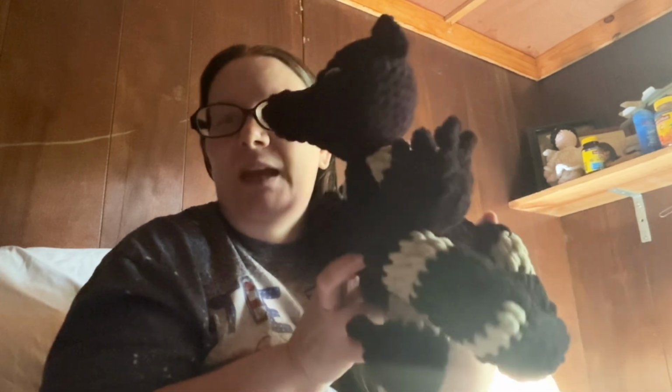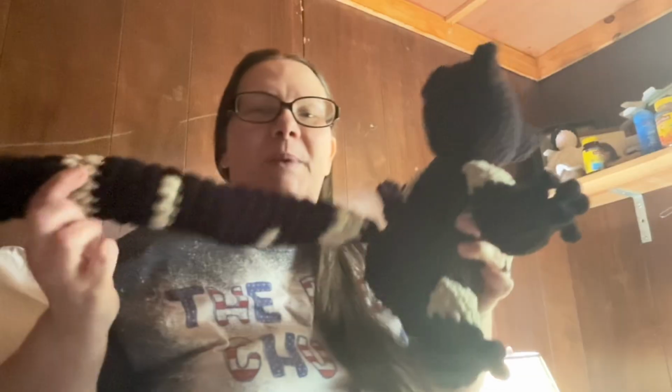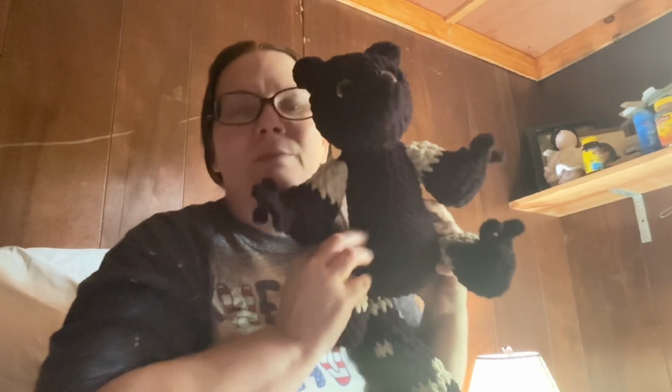But look how cute. She did so amazing on this pattern. Check out this big old tail. This little cute guy is so cute. He's just adorable. He's so stinking adorable.